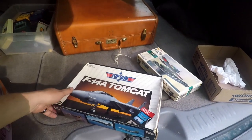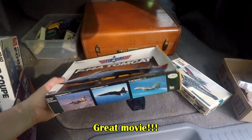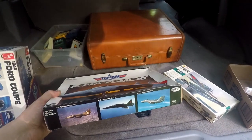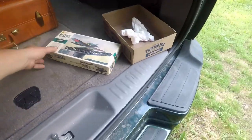This one is from Top Gun. This might actually have the paints and stuff in there too. I'm not sure. Because it is a tester's kit, and sometimes they put the paint in there. That, because it feels really heavy. And then you have this one.